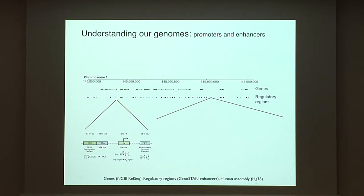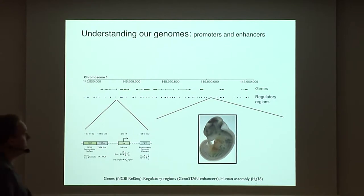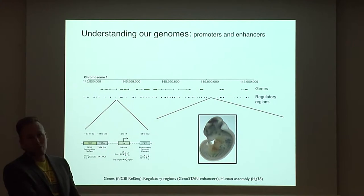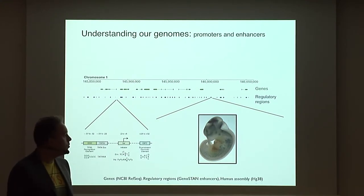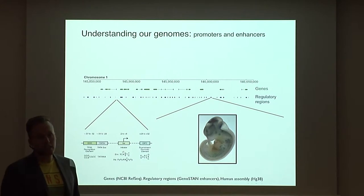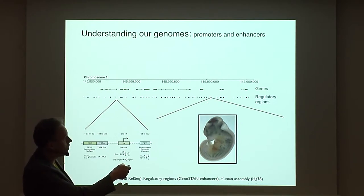So we can experimentally demonstrate that the enhancers are very important. We can take this piece of information here, this genetic material, put it in front of a reporter gene, and make a genetically engineered mouse, for example. Then we can directly visualize, for example, during development that is shown here, or later in the adult stages, which cells at what time point in development is this element driving gene expression.